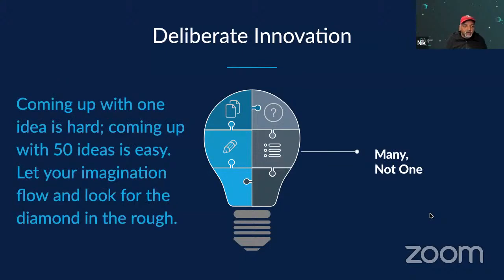All right. So the next idea I have for you is many, not one. You know, one of the hardest things is to come up with an idea. It is really, really challenging. But the way the human brain works, it's really quite easy to come up with many ideas. So when you are brainstorming or trying to come up with an idea, don't try and think of that one idea, that one awesome idea that is going to change the world and help you win the hackathon.